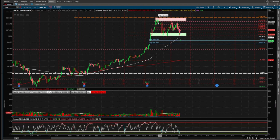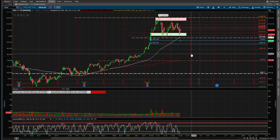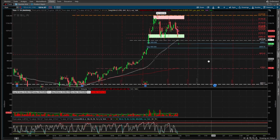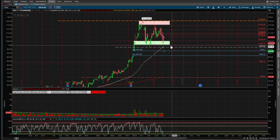On the daily chart here, if you zoom out a little bit, it is a double top, actually a triple top even: first top, second top, and third top. It is a little scary looking chart if we don't have Q4 delivery results and financial earnings coming out in January for us to expect something really good out of Tesla. I think this is a very scary looking chart, and based on technical analysis alone, Tesla could fall back down to the 800 within the short time frame.